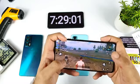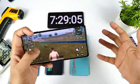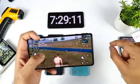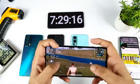It is not draining much. Before the software update, I do remember the battery draining test which I did. The phone did last, I think, close to only maybe 6 hours or 6 hours 15 minutes, somewhere around that. But after the recent update, slightly the battery backup got improved in this phone. That is what I did feel during my time of usage.